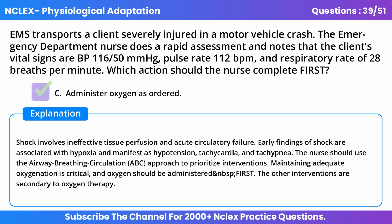Shock involves ineffective tissue perfusion and acute circulatory failure. Early findings of shock are associated with hypoxia and manifest as hypertension, tachycardia, and tachypnea. The nurse should use the airway breathing circulation (ABC) approach to prioritize interventions. Maintaining adequate oxygenation is critical, and oxygen should be administered first. The other interventions are secondary to oxygen therapy.